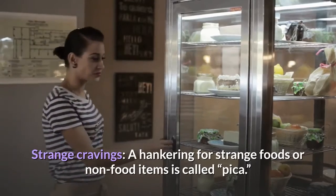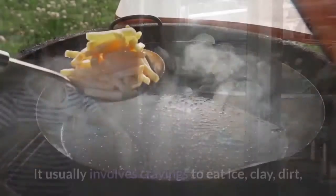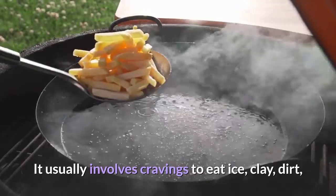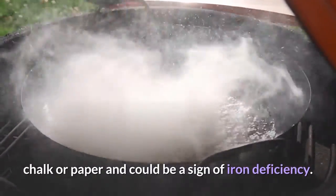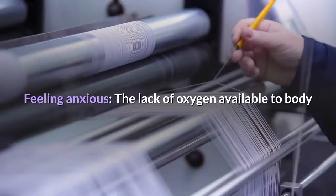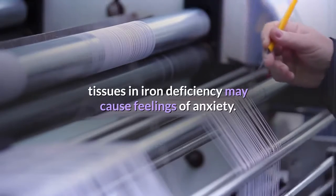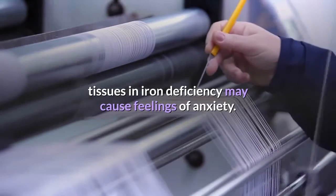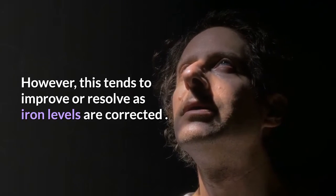A hankering for strange foods or non-food items is called pica. It usually involves cravings to eat ice, clay, dirt, chalk or paper and could be a sign of iron deficiency. It can also occur during pregnancy. Feeling anxious. The lack of oxygen available to body tissues in iron deficiency may cause feelings of anxiety. However, this tends to improve or resolve as iron levels are corrected.